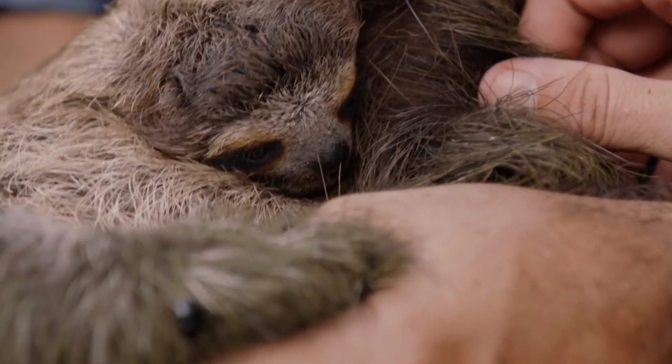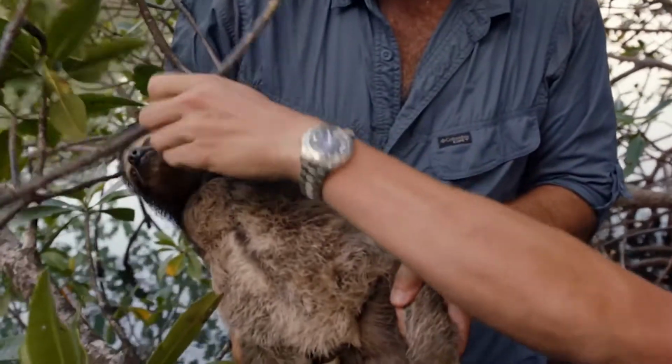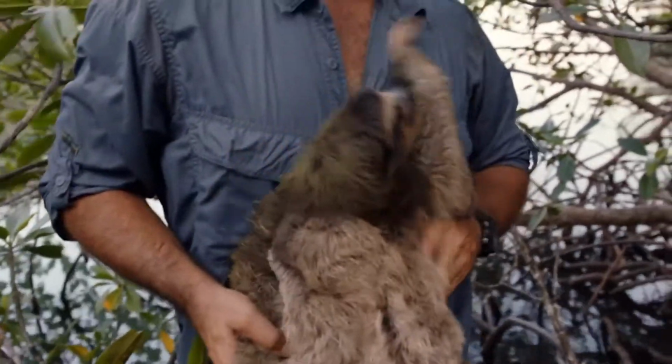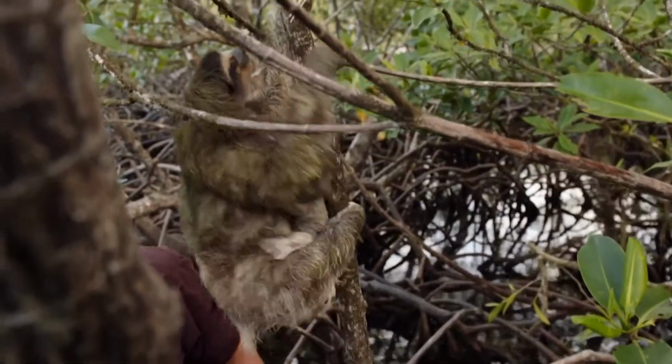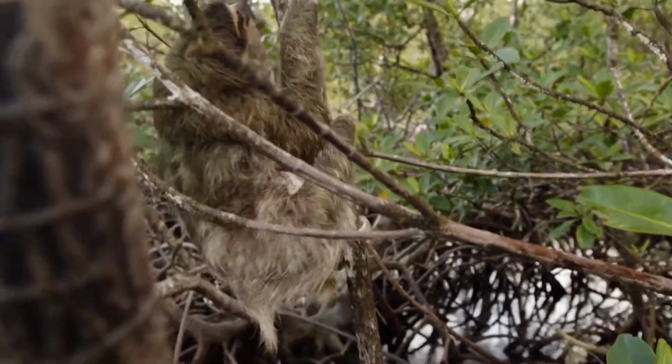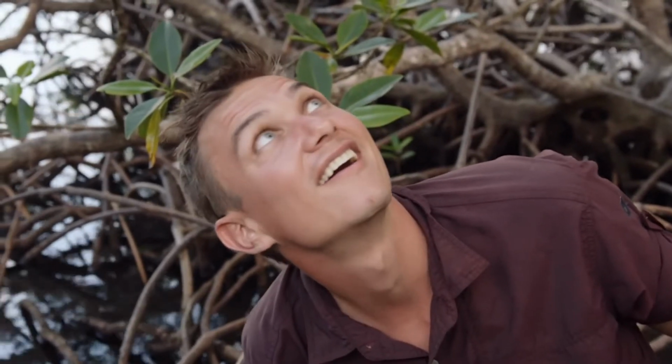All right, let's let her go eat some more. She looks hungry. Come back over here, mommy. Come on. Right here. Let's see, she was right on this one. It's one of the rarest mammals on Earth, and there's 2 of them right there. What a privilege to be here.